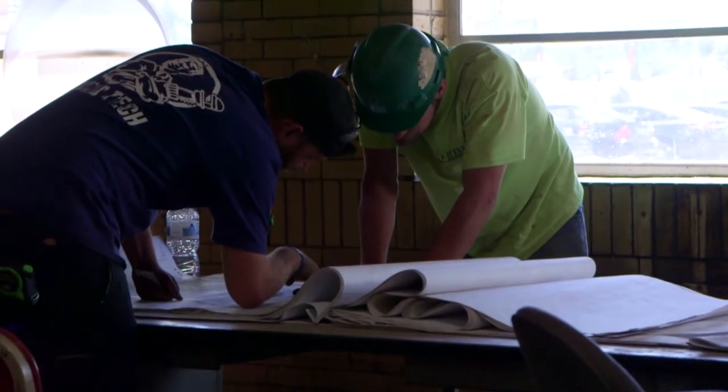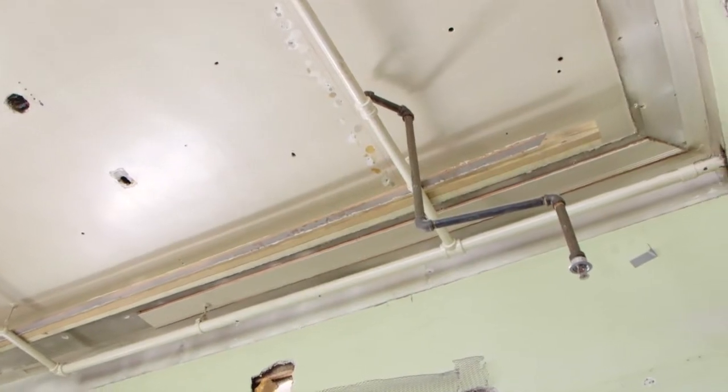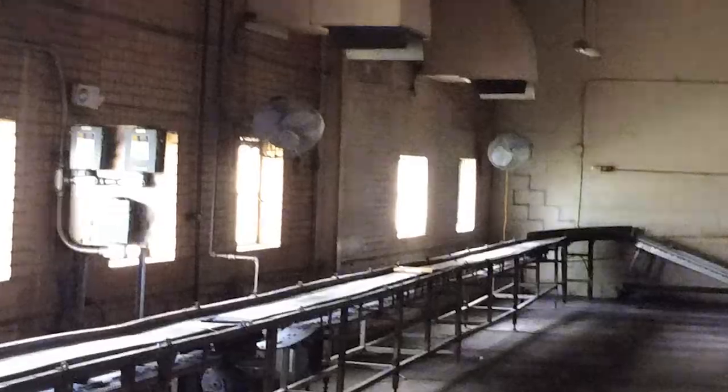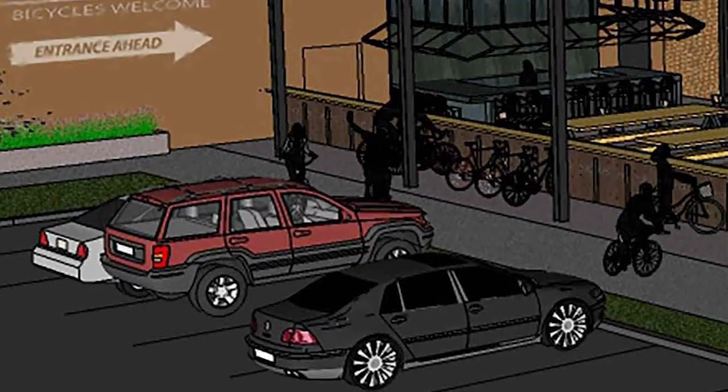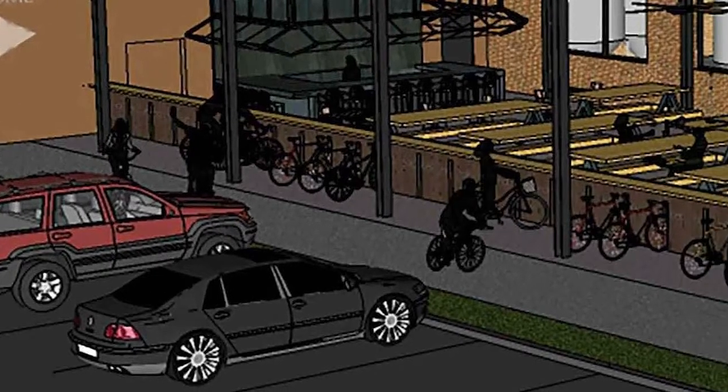The design team has also found some pretty innovative uses for leftover factory pieces. For instance, pieces of the conveyor belt. We have an interior bike corral for you to park your bike, fill up your water bottle, maybe use some bike tools that we've got on the wall or some compressed air.